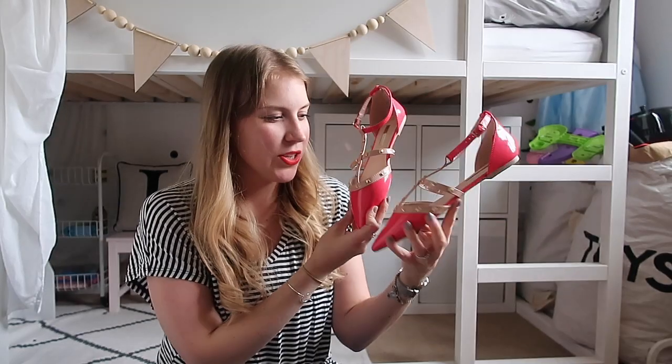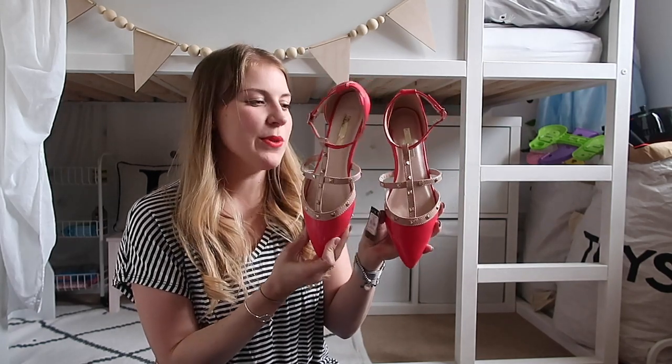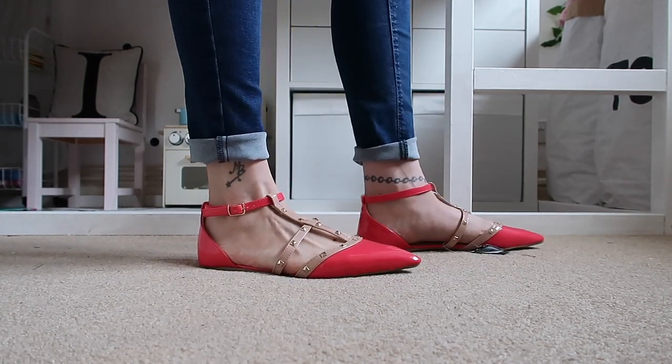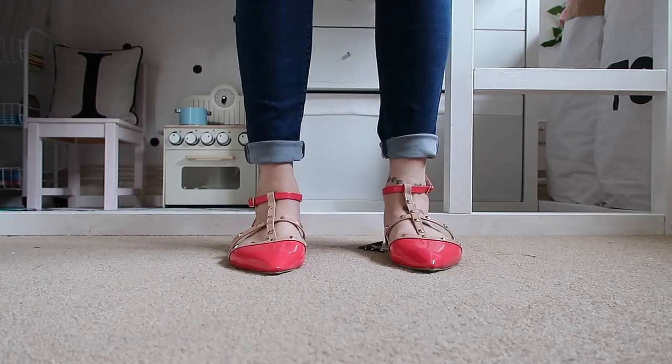And lastly, these cuties. So I saw quite a few people on Instagram rocking these and I was like, oh, that's going to be one of those Primark bits that I just can't get my hands on because they're so popular. But they had them in this colour and then in the all nude colour as well. But I thought these were more summery. So they were £10 and they do fit really nicely. I've tried them on already.